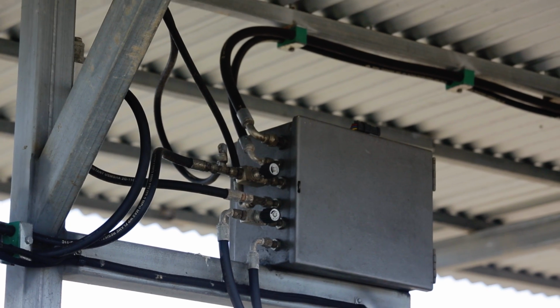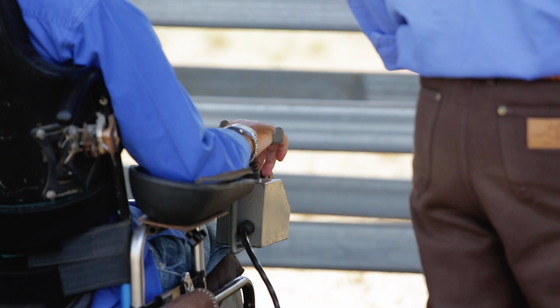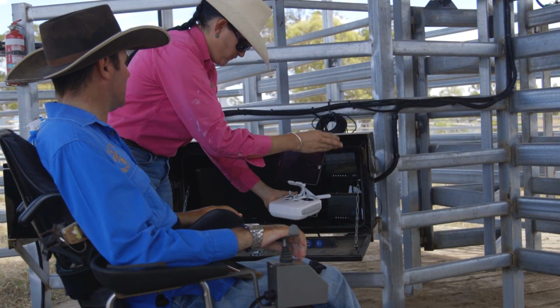It's an electric over hydraulic, joystick operated block gate and 5-way draft, so I can sit there in my chair and as Sarah's processing cattle, I can either block them in the race and change the draft, or if I can see what's coming, I'll change the draft prior, yeah.